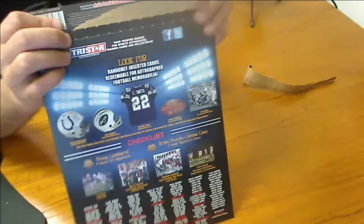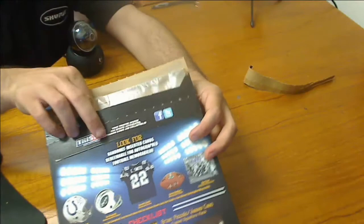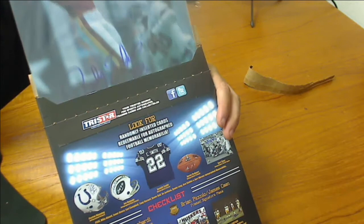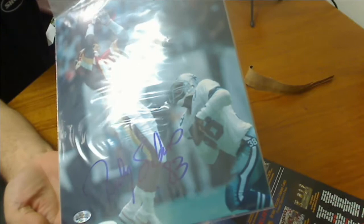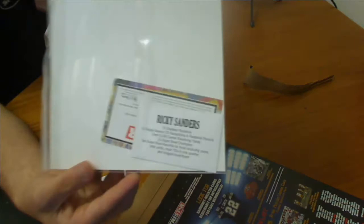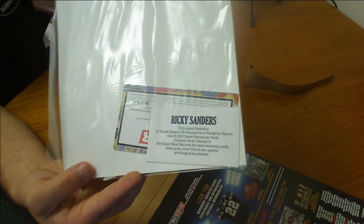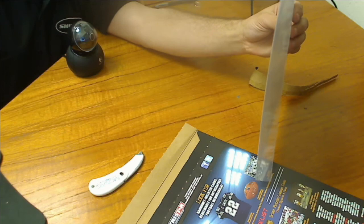All right. You guys tell me who it is. Oh, it's falling out. Redskin, I think. RG3. Who is it? It's a good shot. It's Kobe. Ricky Sanders. For the Redskins. Ricky Sanders. Redskins. That's too old school. Old school, old school. It's a good shot though.